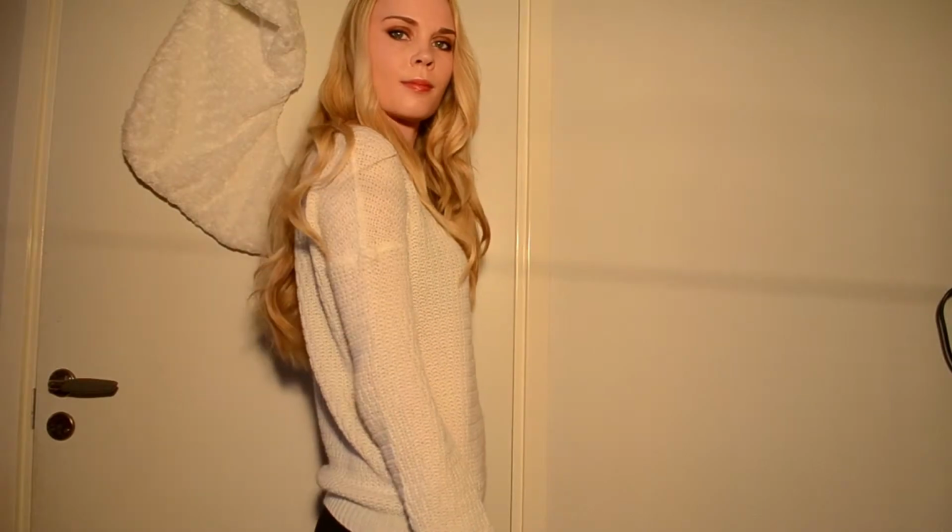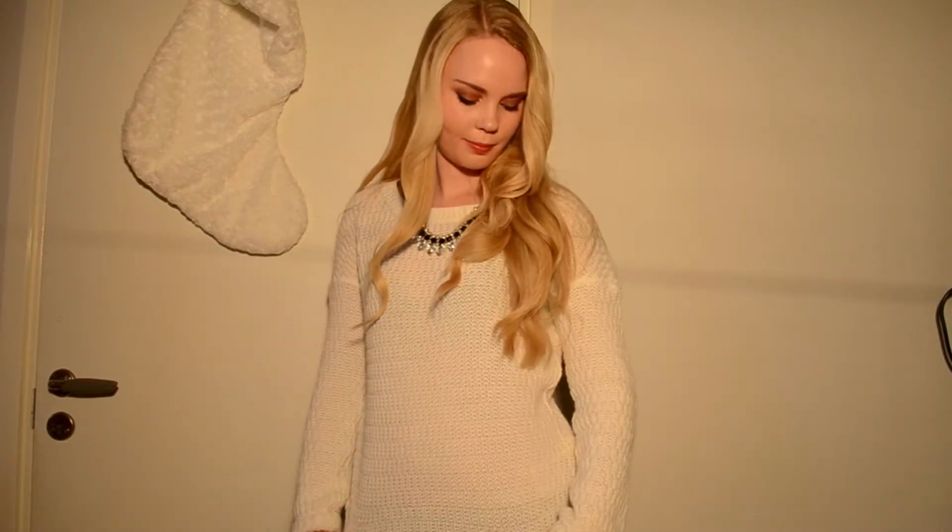So during the month of November, when I really didn't know what to wear, I always went for this sweater because it looks good with every kind of pant that you own. Since it's white, it will go with practically anything, and it's really cozy and it will keep you warm in this chilly weather that we have going on here.